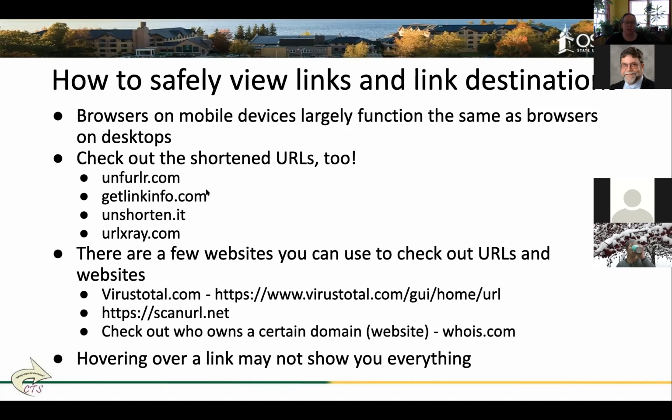All of these work to expand the URLs, so I highly recommend doing that. If you're checking out a link and you're not sure about it, expand it out, know for sure. There are also websites where, once you've expanded that shortened URL, you can copy what it's been expanded to and then check out that full URL as well. And also just regular domains, if you're not sure, like that blackboardinfo.us, you can check that out as well.